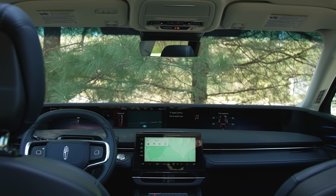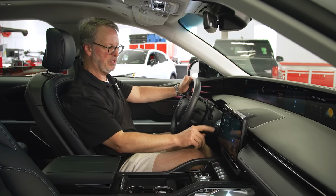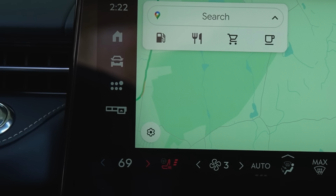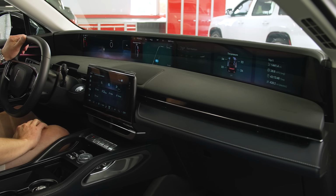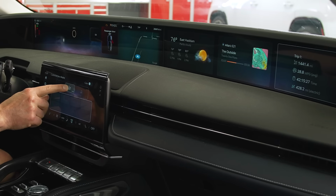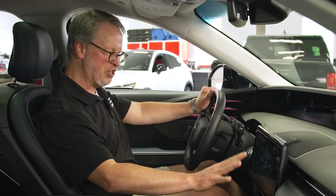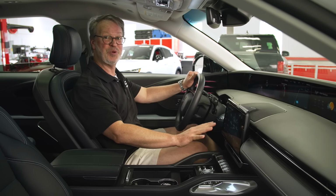So one of the neat things about the big visual display is that it's configurable. The touchscreen has this little icon where you can decide what you want the display to look like. You can put up the current weather, the music that you're listening to, all the data of your current trip that you're on, the tire pressure, all kinds of stuff. It's actually pretty easy to do, but we strongly suggest you only do it when you're in park.